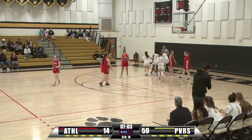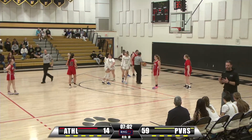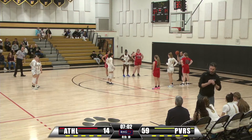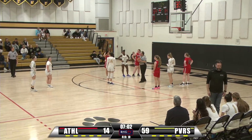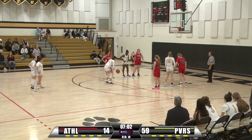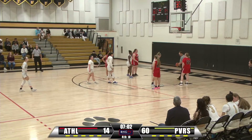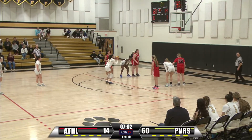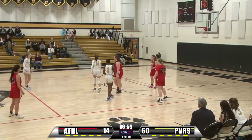Rios tossing the ball up. She'll get two. A little correction there on the player number. Natalie Rios will get two. Number 6 the first one. No good on the other one. Ooh.